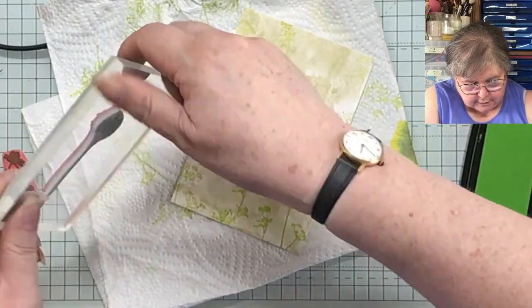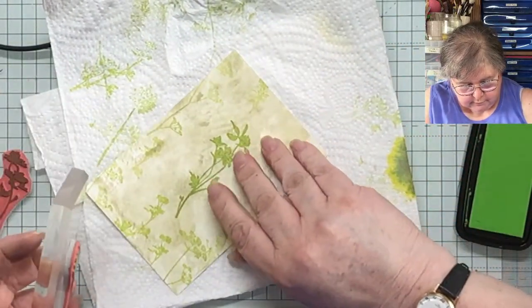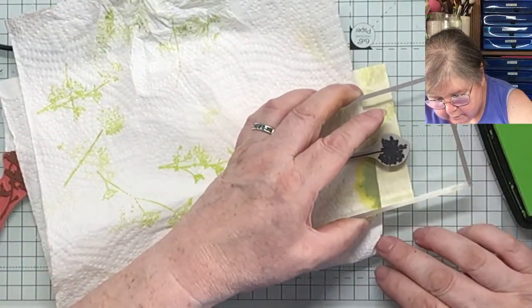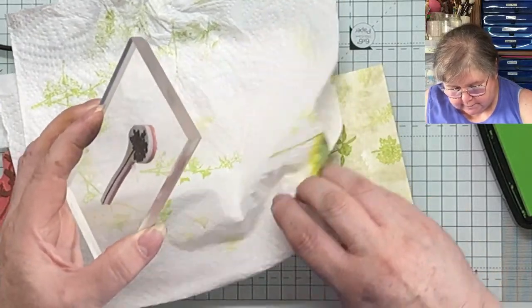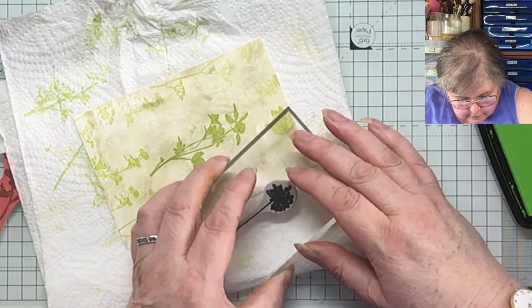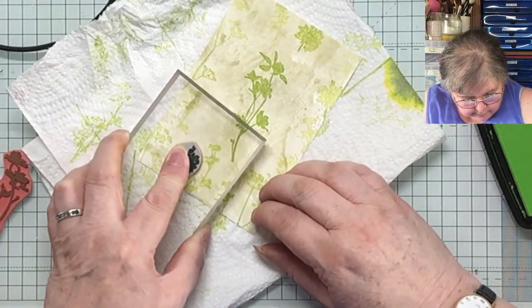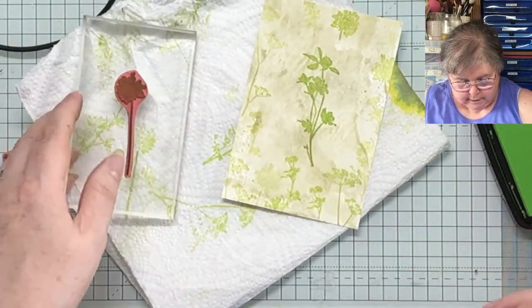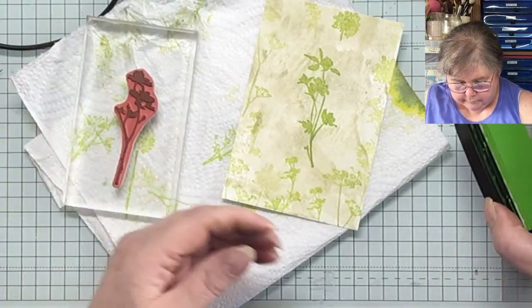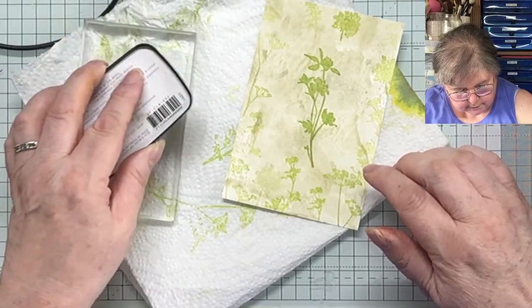I must say, actually, I love archival ink and I use it a lot, but I do love VersaFine Clair. I really, really do. It's an exceptional ink in my estimation. Put one down there. Yeah, this is building up to be quite nice, I think. So I'll pop that on there. Isn't this green, this verdant? It's right up my street, I can tell you.